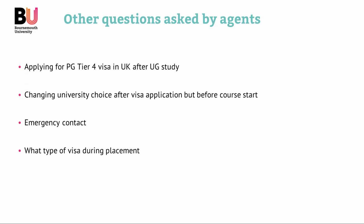If the student chooses after they've received their visa, but before they start their course, that they want to do a different course at BU, so for example, they were going to do business and now they want to do marketing, and it's before they've started the course, it is possible for the student to change their course option before they start their course. This doesn't affect their visa, although we need to report this to the Home Office. So a student can do that on one visa.